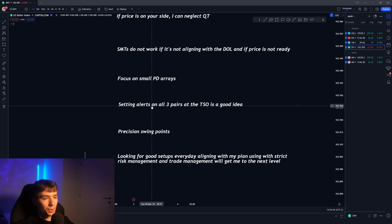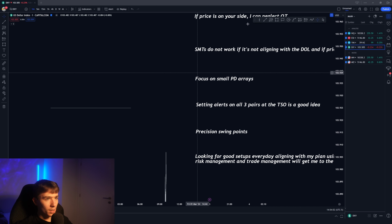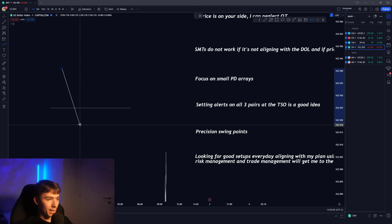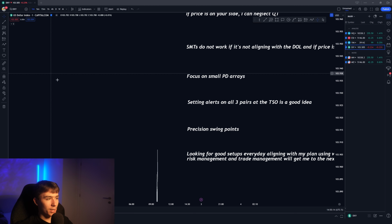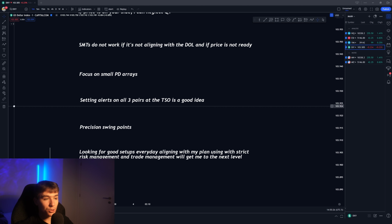Then setting alerts on all 3 pairs at the true session open is a good idea. Let's say this is a true session open, but on NQ we didn't go below it. We end up making the low right here. I should always check whether ES or the Dow went below it, because that can indicate that for NQ we actually don't need to go below it, because one pair already did it, right? So if we end up forming a manipulation above it, then it's still valid. Normally I would only take trades if we tap below the true open, but I can look at all these 3 correlated pairs, which are ES, YM, and NQ, to see if that happened.